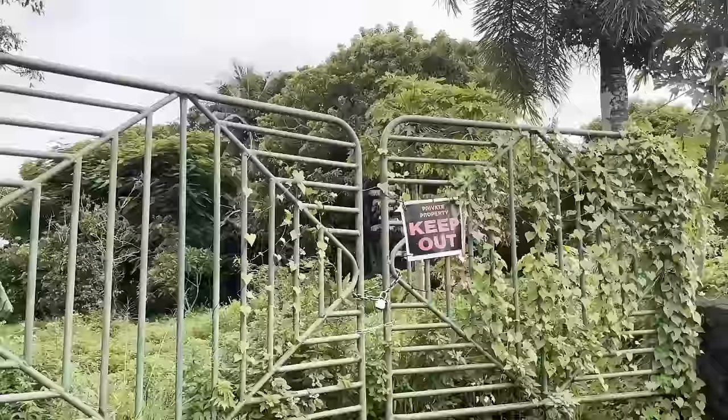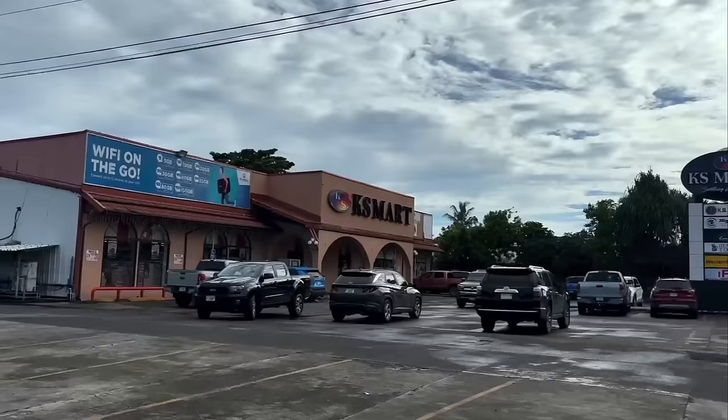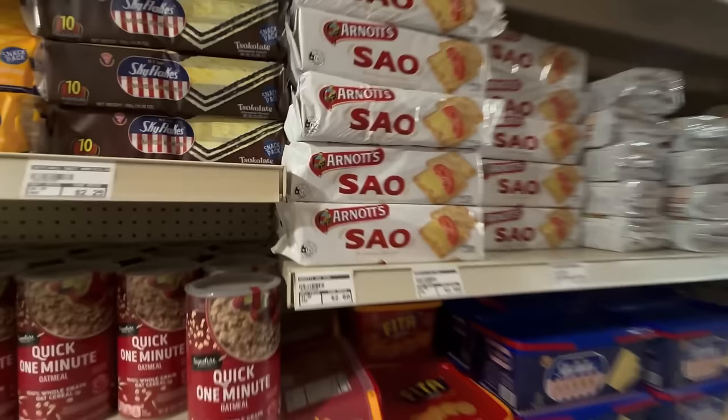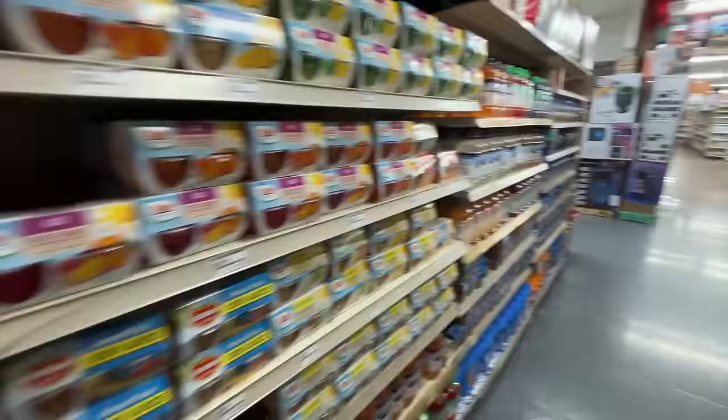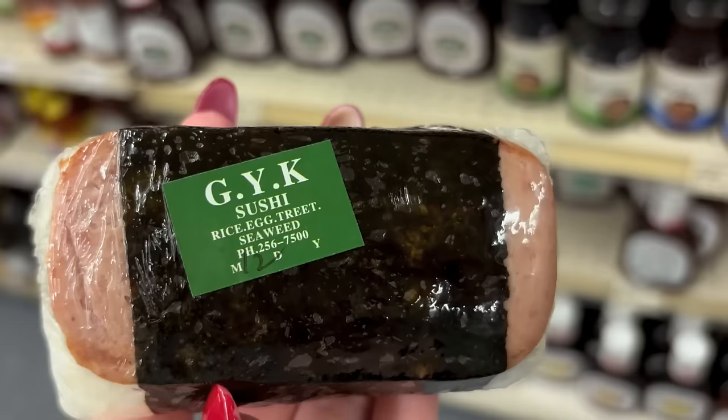Wow, this looks like a private residency. It's really, really green. Lots of trees and plants and a little bit of everything. All right, guys, we're here at the KS Mart. This is one of their nicer grocery stores here. Let's go inside and look around. I finally found the coveted Spam Musubi, and this has egg on it too. I'm so excited. They only had 3 of these in the entire store, and I got one of them. Left the other 2 for somebody else.